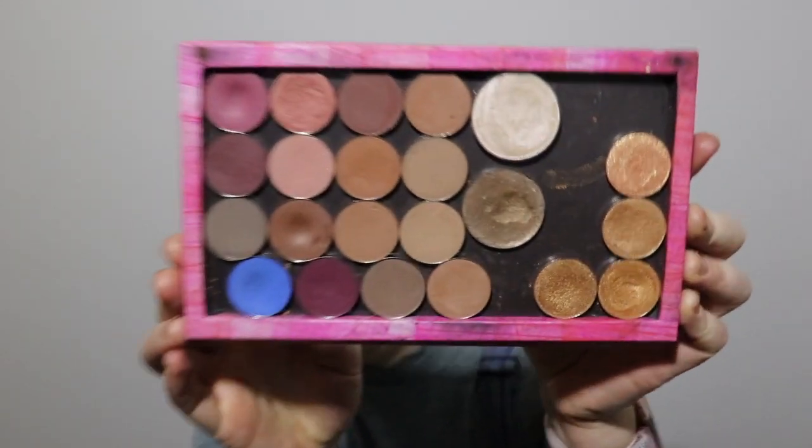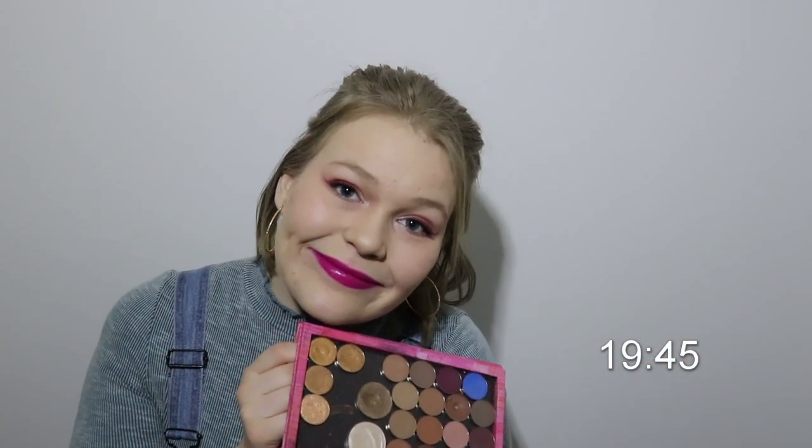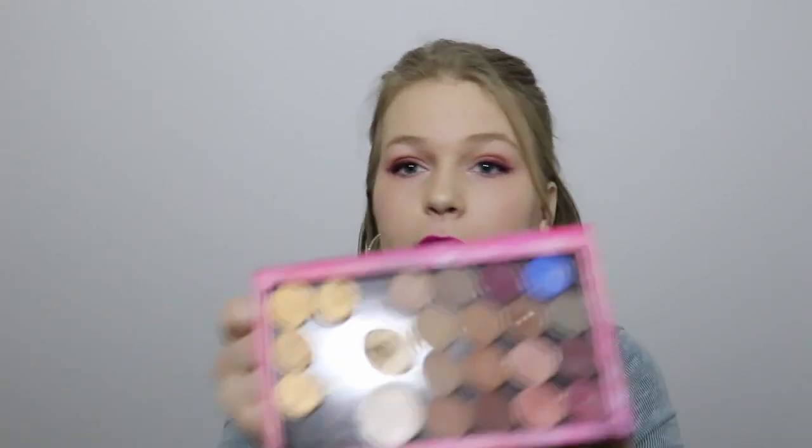And lastly, we have a lot of single shadows that I'm decluttering, like a lot. Like, girl, what? What? Yeah. So, I guess I'm going through them. Will that be boring? If it is, I'm so sorry. You can skip ahead to where I show my current collection when I have decluttered these. So, I will put a timestamp right here. So, yeah. But if you want to see this, sure.